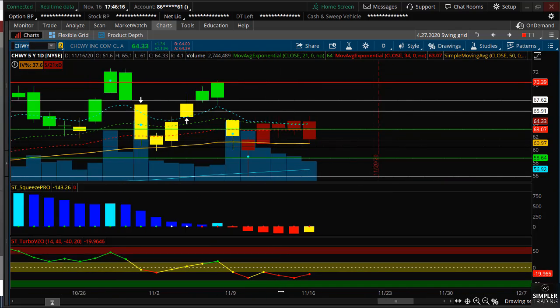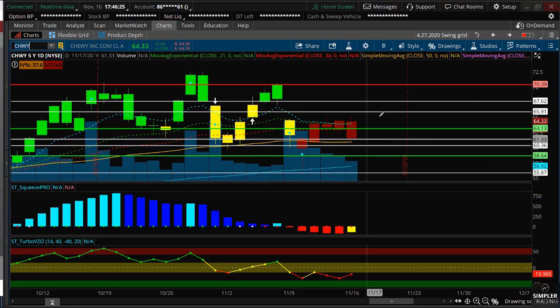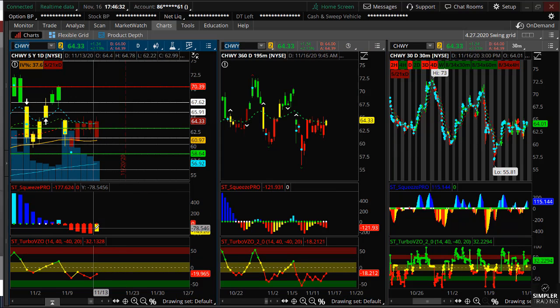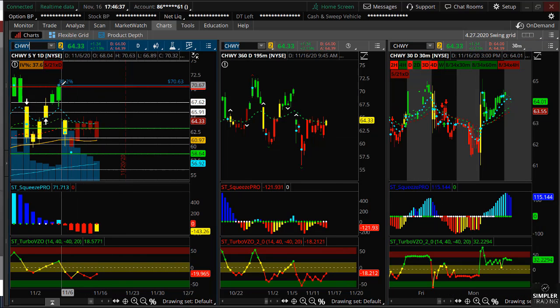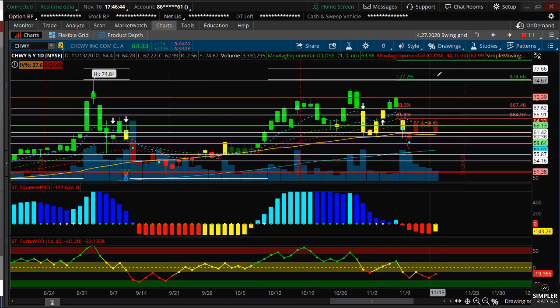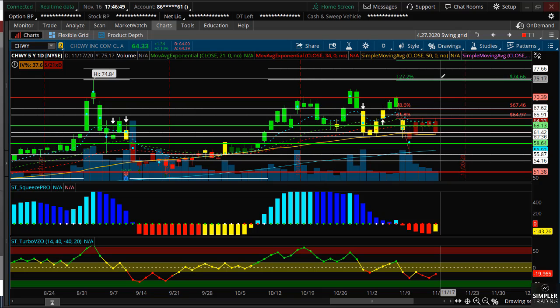So when you're looking at Chewy right here, it's holding up against some pretty key areas of support. 61, you also have the 50 period simple right here. You have several key lines, and most importantly, it has a slingshot squeeze setting up. So when I'm looking at this ticker, I think the easiest target is going to be about $70 because that's where all the resistance is. But the overall target is going to be 75, which is a new high.